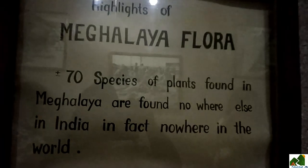Stones that you see here are all limestones. Meghalaya is also one of the largest suppliers of limestones all across India.